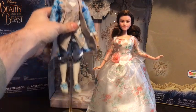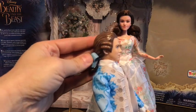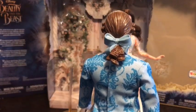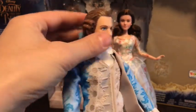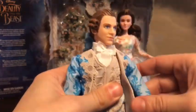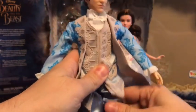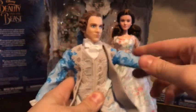And then moving on to the prince, he has molded hair, very much the style of the time period. He has a molded bow in the back. They did a really good job doing the stylized look of his hair. He has articulation in his head, and then this doll actually does not have any articulation. He doesn't have any articulation in his elbows or in his wrists at all.